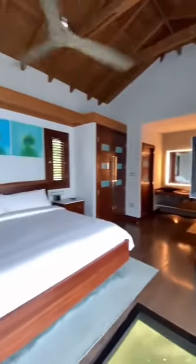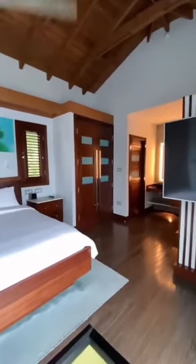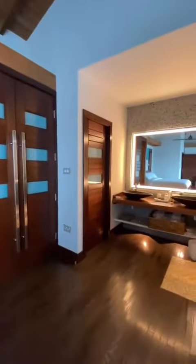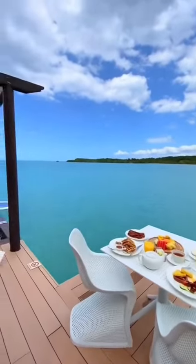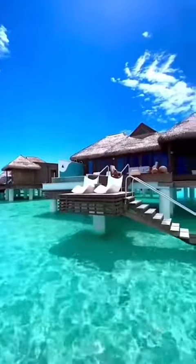You've got plush seating, king-size bed, beautiful bathroom, indoor-outdoor shower, a glass piece on the floor to see the fish, and then outdoors, you'll have like a tranquility tub, access to the ocean, a place to eat, a special butler's menu that you can order room service from.